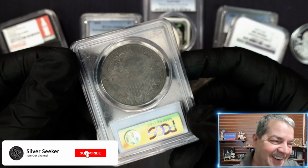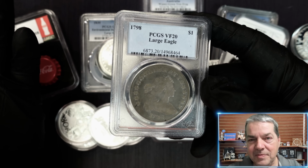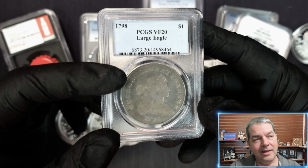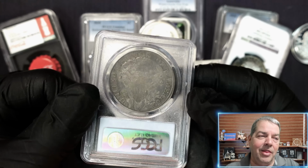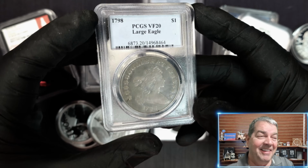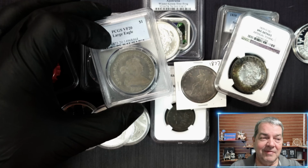This is probably my second favorite coin in my collection, and that's only because it's a silver dollar that is pre-1800. I mean, I love knowing that. I can't even imagine who used this coin. You know what I mean? So it just blows me away to even think about it. That is one of those coins, you call it your could-have-been-held-by-George coin. Right, exactly. So it's a beautiful coin. Unfortunately, I'll never know. It's unlikely, but there you go.